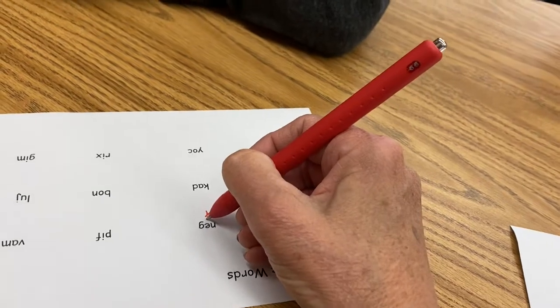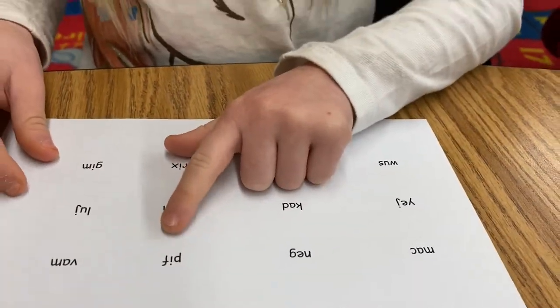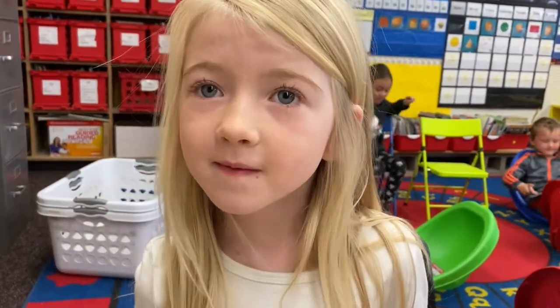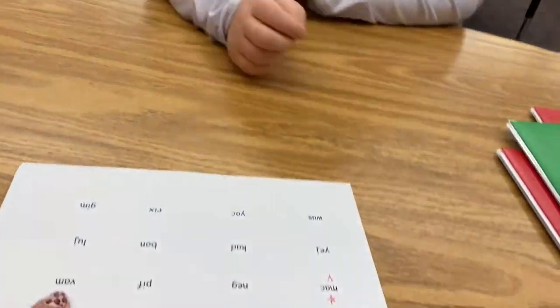Put the star underneath to indicate they could say the sounds, on top to indicate that they blended it. I'll put their names on later. Good, your turn. Piff. Beautiful reading. Is piff a real word? No. Remember, these are pretend words. You're up. Right here.